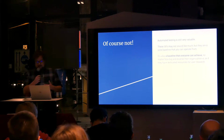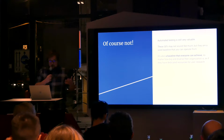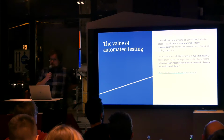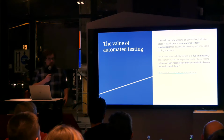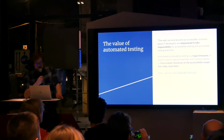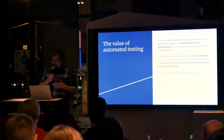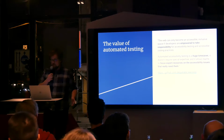And it's also a baseline that you can achieve for any project, no matter if it's a massive web application or your personal blog or some side project. I pulled this quote from the website for a popular accessibility testing framework called ACTS. I think it does describe the gist of it quite well. Automated testing is empowering, it doesn't require expert knowledge, and it's a huge time saver. Most importantly, once you get the trivial issues out of the way, you can focus on the really important, really difficult stuff.